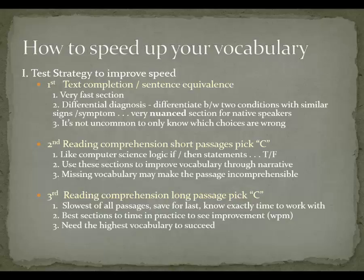If you have missing vocabulary, if there are words in there that you don't know, it may make the passage incomprehensible. That word may be the link, and the GRE test makers know this. They put the word in there to test you, and really it becomes a vocabulary question. If you knew that word, you would know what the passage means, and you would know how to get it right. This is why vocabulary is so important.